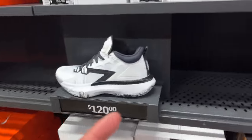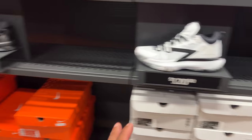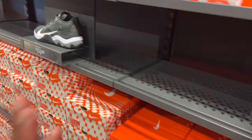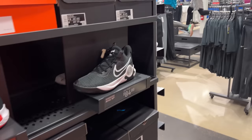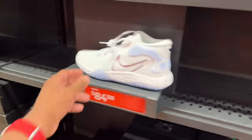I do like these Zions though. These 1TBs, but it's Team Bank, 120. Could be lower though. Hard pass on those. We passing and we're passing. Swing over here. We got the Trade 5s for 85. We got a different colorway. The Breads for 85 as well. This color is different. Kind of like it.